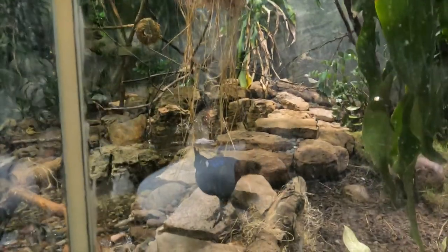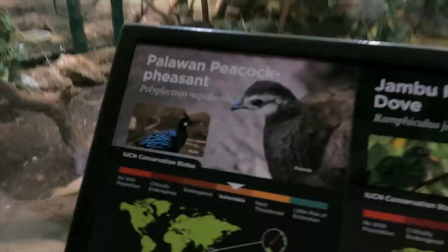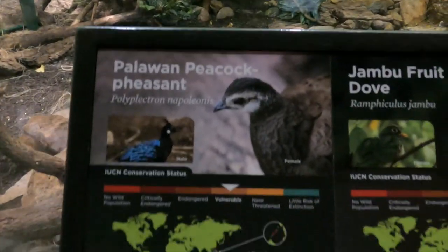Here, I found. I found one. That's Palawan, Daddy. Oh, in the Philippines. How far is it?